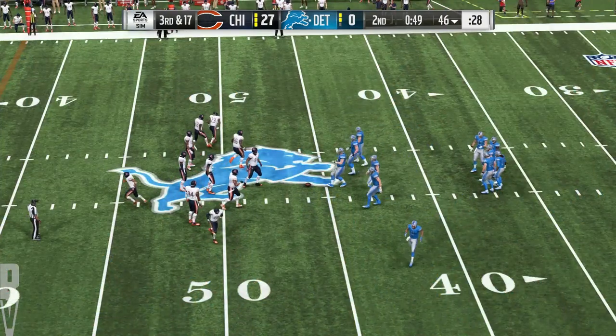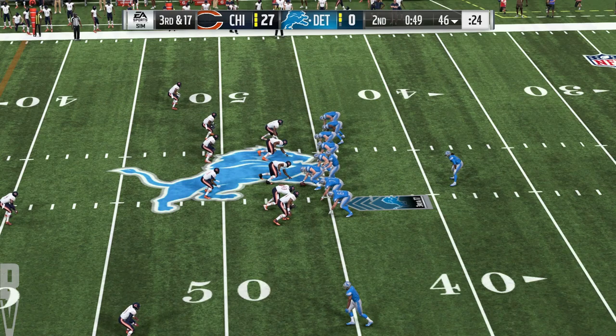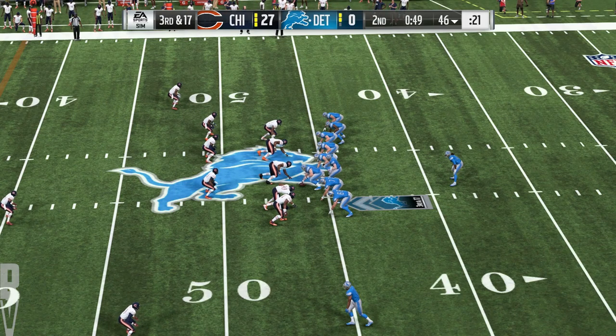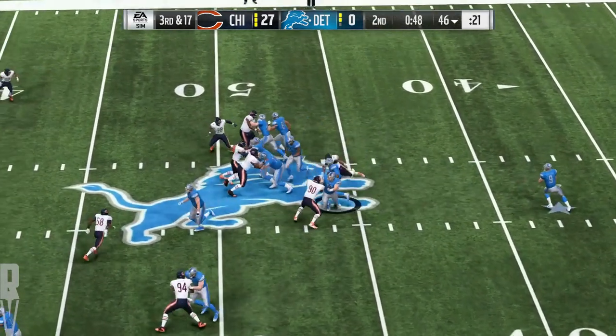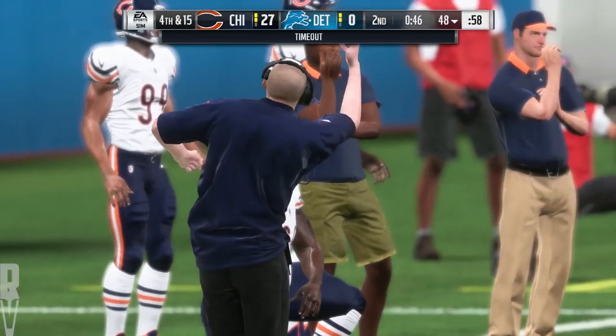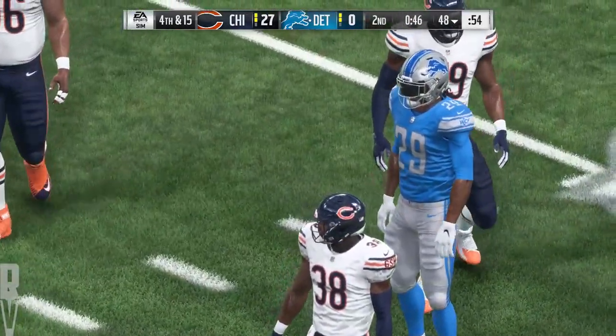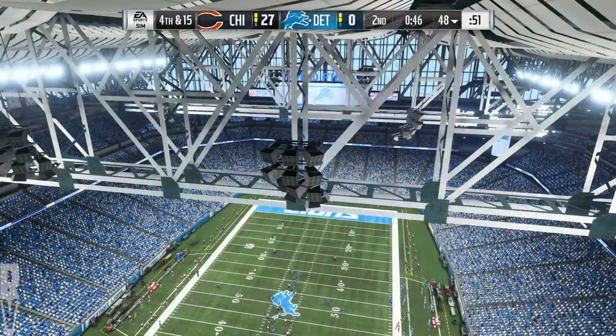After the sack, Stafford and the Lions come up on a 3rd and long situation. 3 down. You ready? Move 60. Now a carry for Blunt, and he'll fight his way forward to about the 48-yard line. Now the Bears electing to call a timeout defensively as the clock stops here with 46 seconds remaining in the first half.